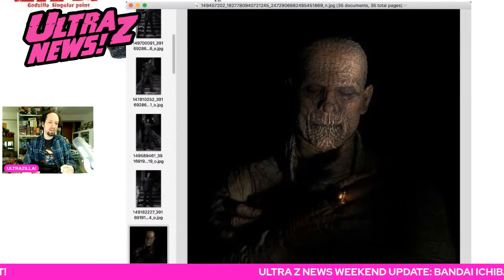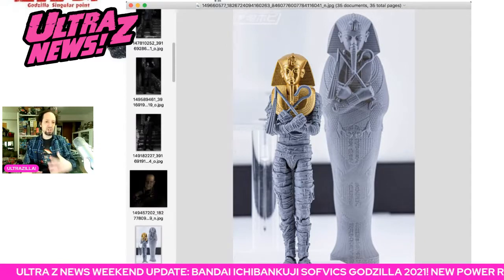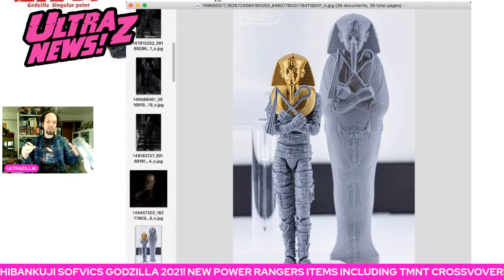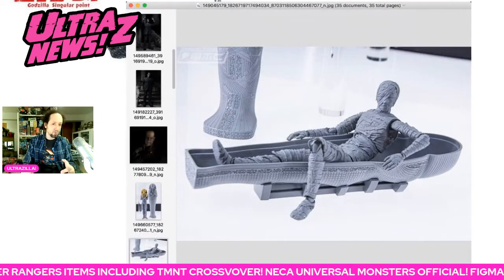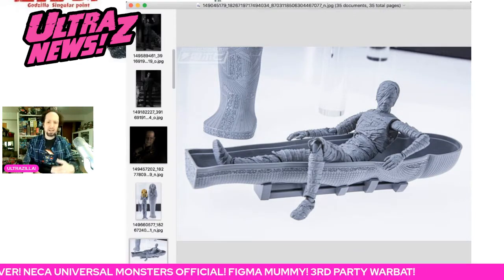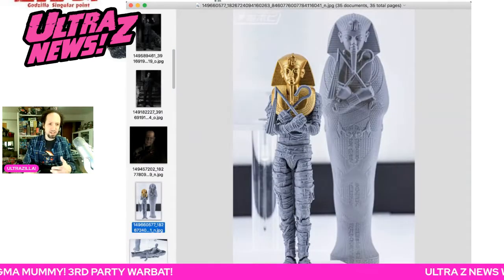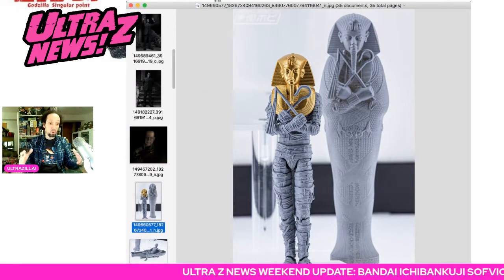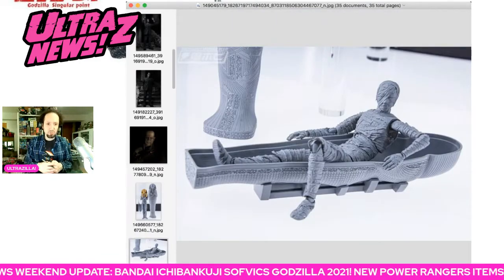Speaking of the Mummy, Figma, Good Smile Company, also showed a mummy. I don't know if this is supposed to be the Mummy, or if this is from something else. I didn't gather that. But it does look very creepy and cool. I will be keeping tabs on this one as well, seeing what's up with that. I just thought I'd mention it here because it did look interesting. It comes with a sarcophagus and an extra pharaoh, gold head. Looks really nice. So I don't know. Stay tuned. We'll get more info as it comes.